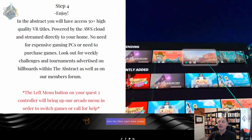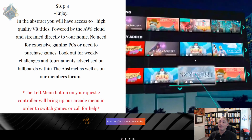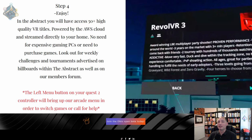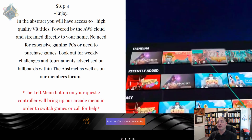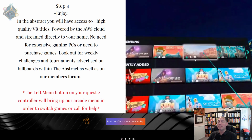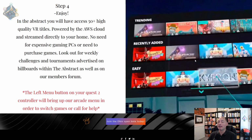Not necessarily where it is right now, because again, if you've used that headset, it's not exactly user-friendly. But as the technology grows and improves, I think you're going to see a lot more people getting into virtual reality because it has a lot of potential.